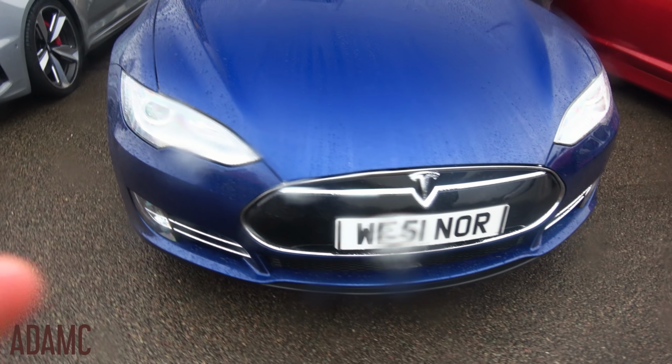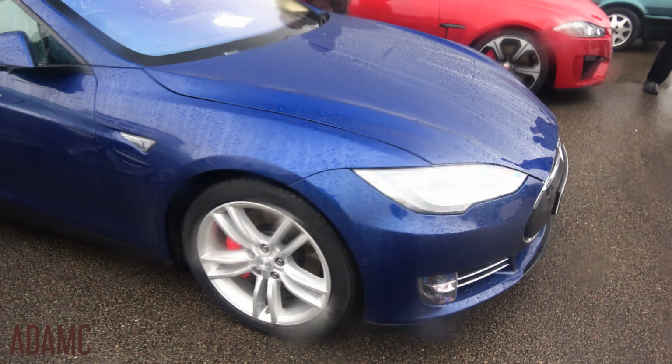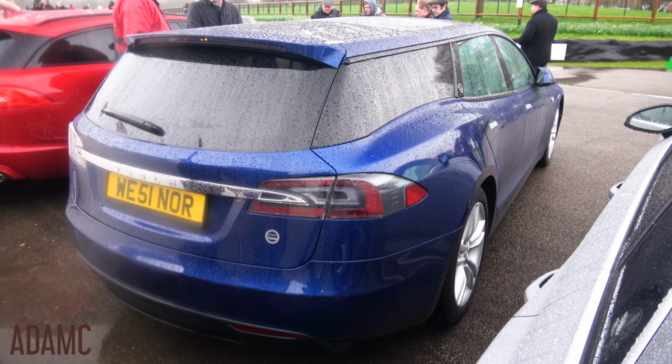Wait a minute, that's not an... it's a Tesla shooting brake. What? Oh. I mean, I've seen pictures online of the shooting brake, but no, I haven't seen one in person before. I believe it's a coach build. It's not officially made by Tesla themselves. But let's have a look around the back. There you go, a great big back end put on it. It's probably the highlight of the day so far today.